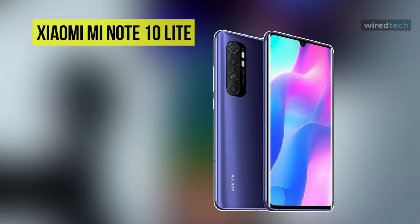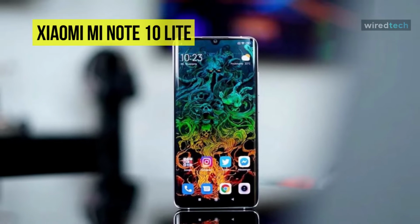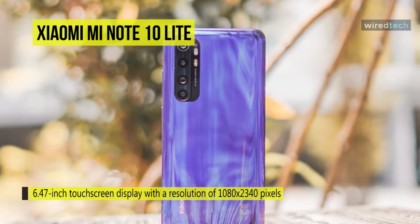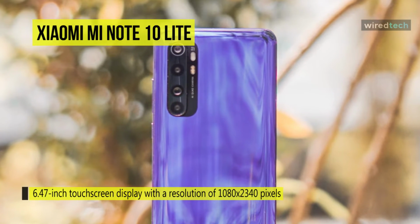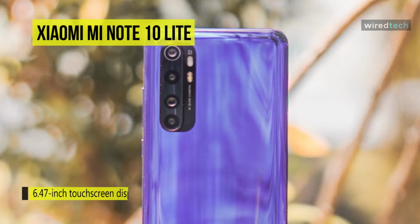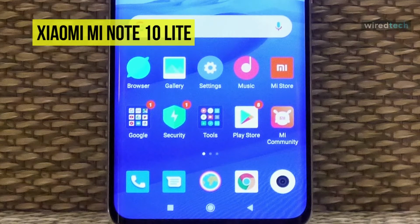Our list begins with the Xiaomi Note 10 Lite. This smartphone comes with a 6.47-inch touchscreen display with a resolution of 1080 by 2340 pixels. It is powered by a 2.2 GHz octa-core Qualcomm Snapdragon 730G processor and comes with 6 GB of RAM. It runs Android 10 and is powered by a 5260 mAh non-removable battery and supports proprietary fast charging.